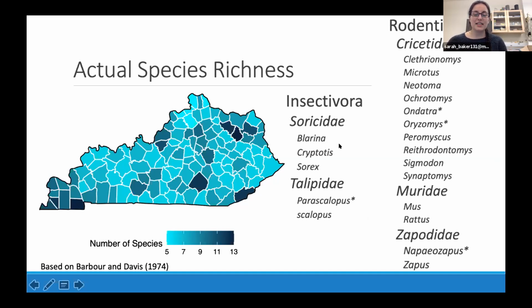So the lists that I have on the right of the screen here are from the Barber and Davis book. And we see that we have quite a few of these genera within our collections, but we are missing the Anadra or Azamis and the Napiozapis. Those are all records that we're missing. We're also missing Parascalpus. And I didn't really talk about the Talpidae too much because I was focusing quite closely on the Soricidae and the Rodentia, but we only have 2 records of the Scalopus in our collections, and they're both the same species, Scalopus aquaticus. So again, it's kind of another area where we are lacking a little bit of data.